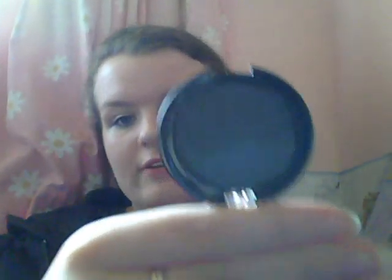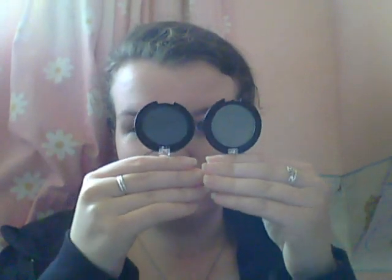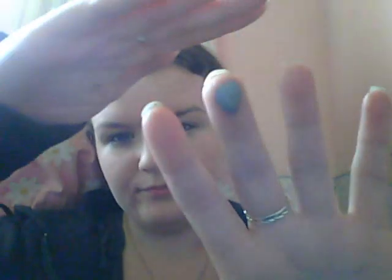So I got this one, which is shade 14, and then I got this one, which is shade 3. So they look different on camera, but in real life they look a little bit more similar. This one's a lot more silvery and a lot lighter, and this one's darker. I'm going to swatch them. So this is the shade 3, the lighter one. And then this is shade 14.